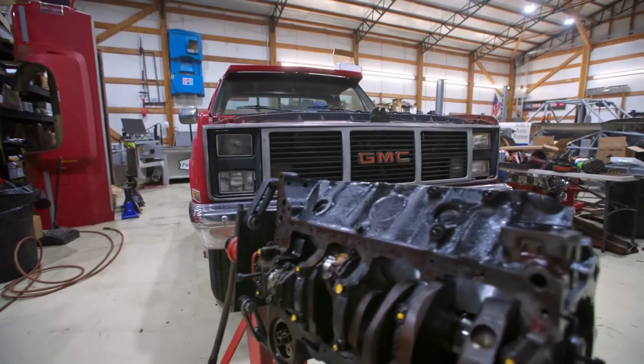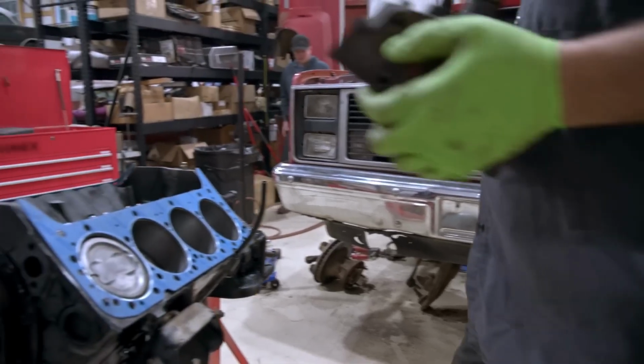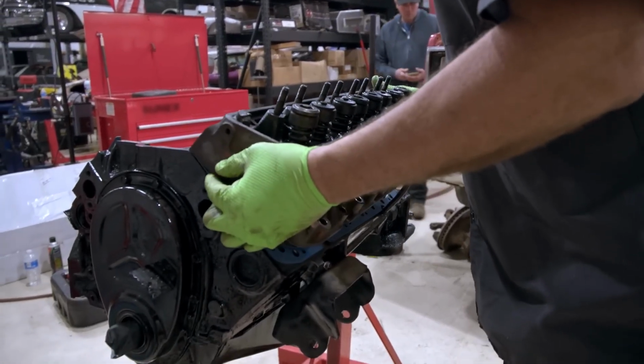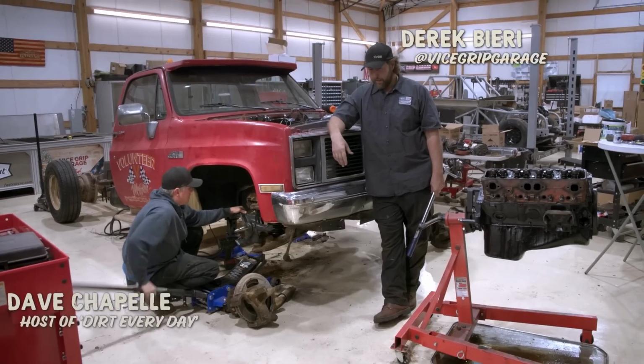5 days ago, Dave and I pulled this one-tonner out of a yard in Kentucky. I've since pulled the big block out and we're putting the small block 400 in. We've got Volunteer Muffler on the way to do exhaust, so I've got to get the engine and transmission into the truck at minimum so that can happen. You can see Dave's already working away.